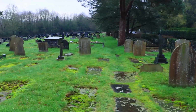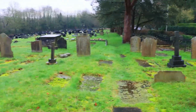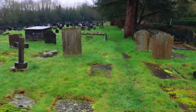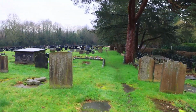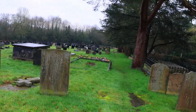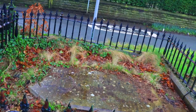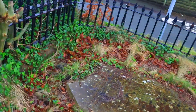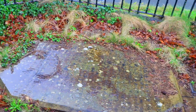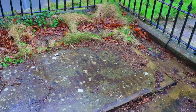And the area is really divided into two. We have the old graveyard, and as we walk down we come to the new one. And we have two monolithic graves here. There's one here all surrounded by metal, so obviously high status. Can't quite make out what it says.